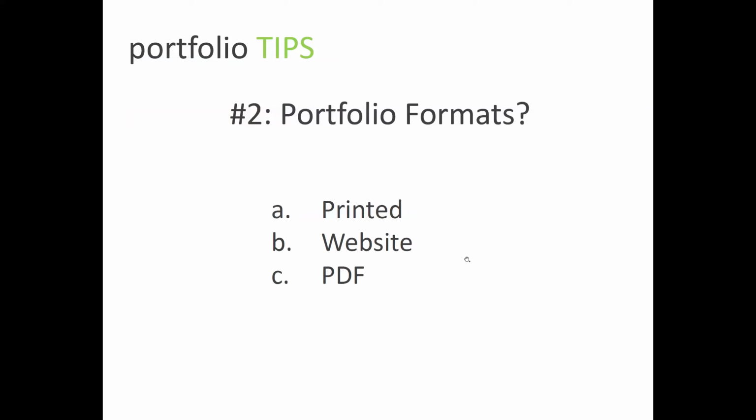And the portfolio formats right now, for the most part, these are the ones that we always use. Printed copies are not so much requested anymore. Only a few firms might request a printed copy. Most people now also have their own website because it's so easy, right? You can go on Squarespace, and there's one more company that makes a very simple layout. You can make your own website and give a link. Of course, PDFs are good too. The biggest thing I see with PDFs is that students tend to make them way too big, right?